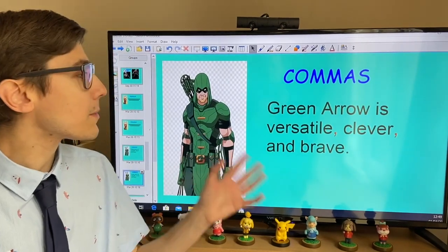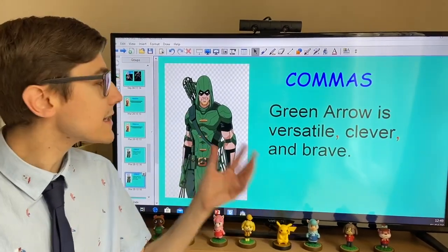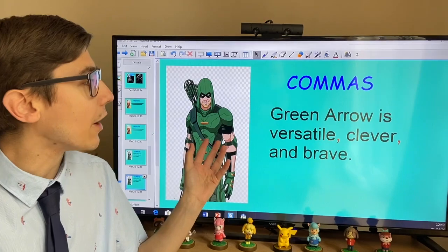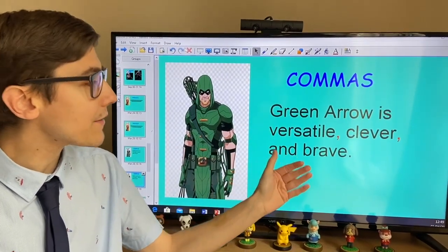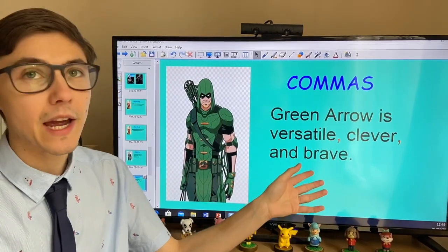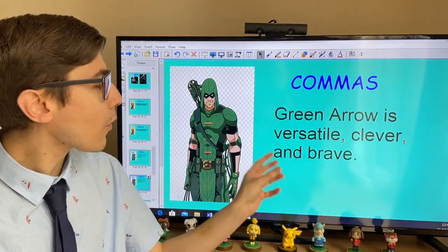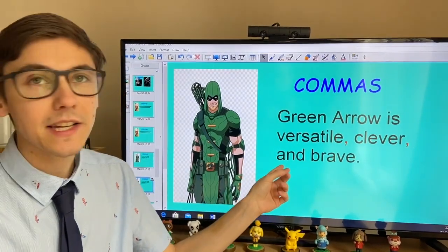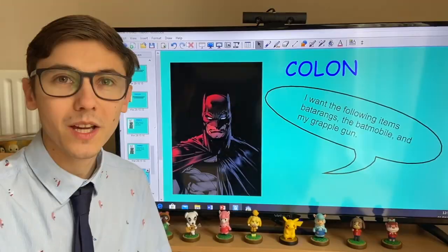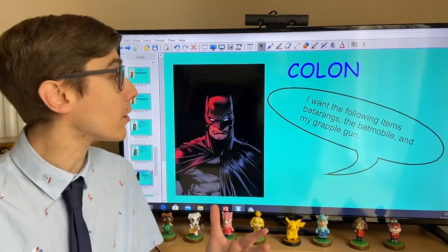Well, I've highlighted the commas in red. This is a list. It's listing adjectives that describe Green Arrow. So it should go, Green Arrow is versatile, comma, clever, comma, and brave. If we're listing, before that final adjective or before the final thing you're listing, you must have a connective word, like and. Again, punctuation, but I'm looking for a colon.